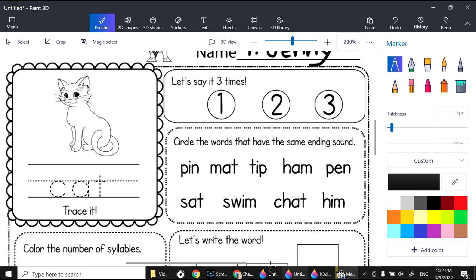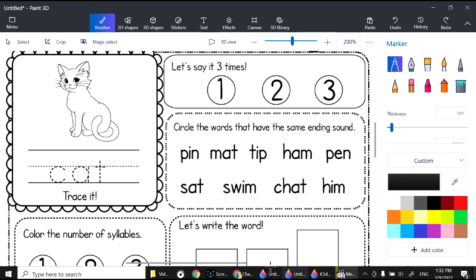Cat. Okay, let's trace the word cat. Here, write cat with your pencil. C, k, k, k. A, a, a. At, t, t. Cat, cat, cat. Yay! Okay, let's color our cat.